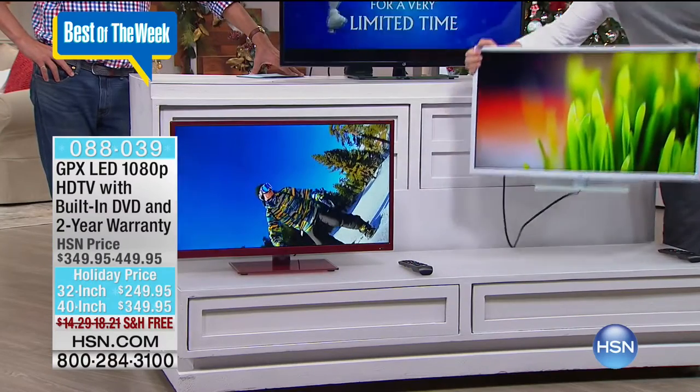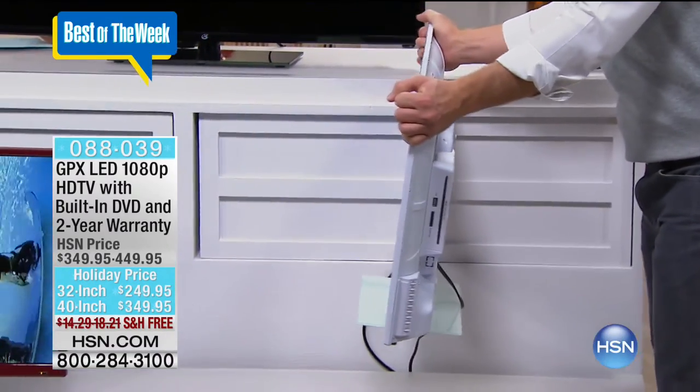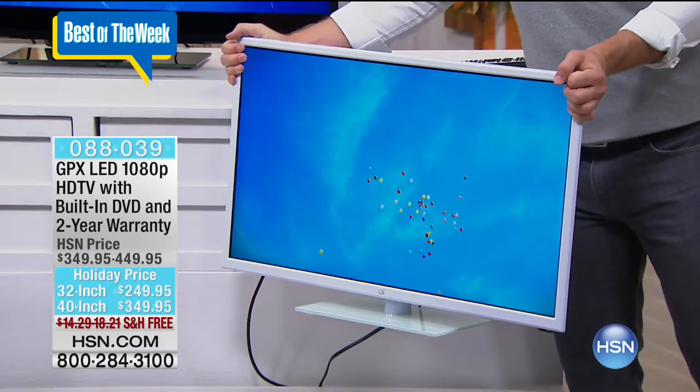But then if I take the white one and I want to just carry it around from room to room, I'm taking this television with my DVD player built in. Look at the picture on that screen. Isn't that beautiful? Look at the quality of that screen. It looks like I have the sky in my hand. For $250. Right. That is amazing.